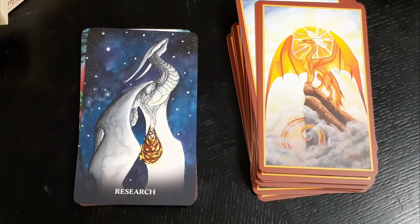Research. Soaring through the sky, she looks and watches for what she needs, collecting star after star that will help her reach her ultimate goal. Sometimes we don't have the essentials at hand to get to where we want to go, and this force energy dragon lets you know that it's time to do more research.